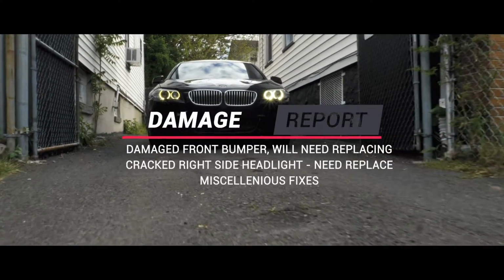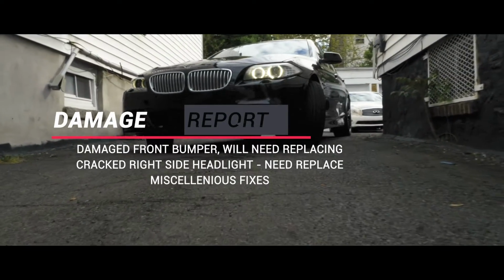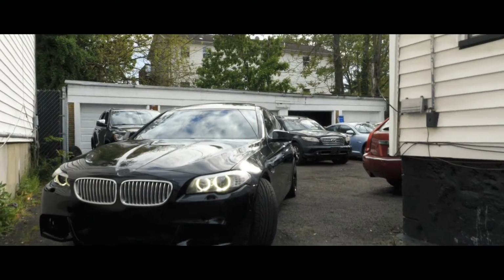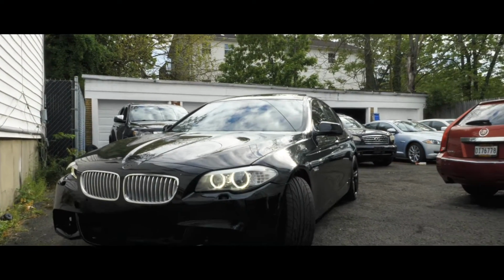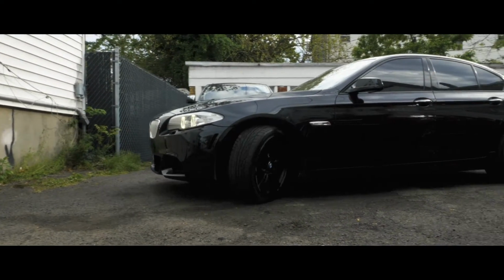This car came with front end damages, the bumper is completely trashed, and the passenger headlight is broken. Simple fix. Only minor cosmetic damages. Nothing my guy Mike can't handle. Let's go.